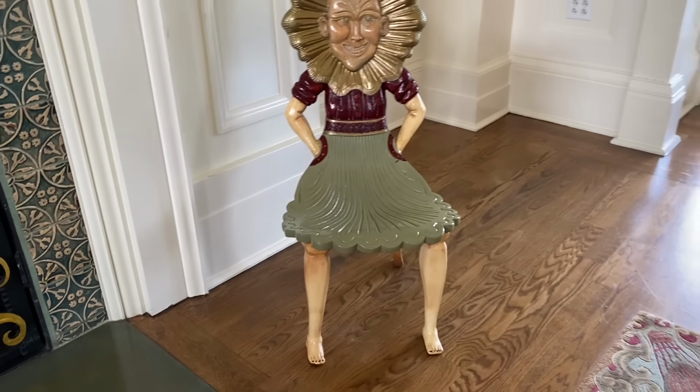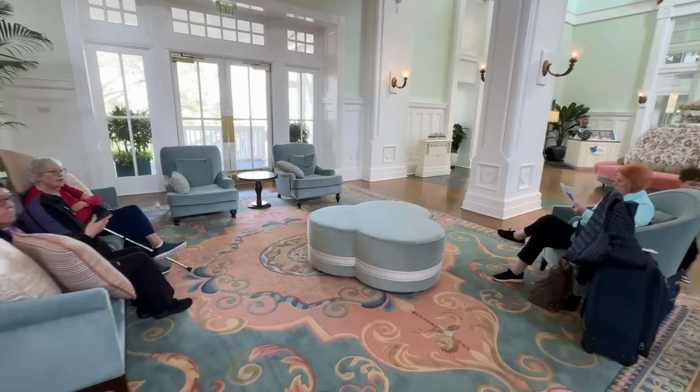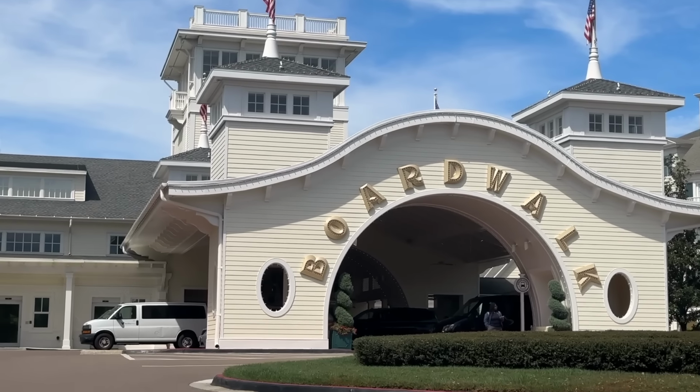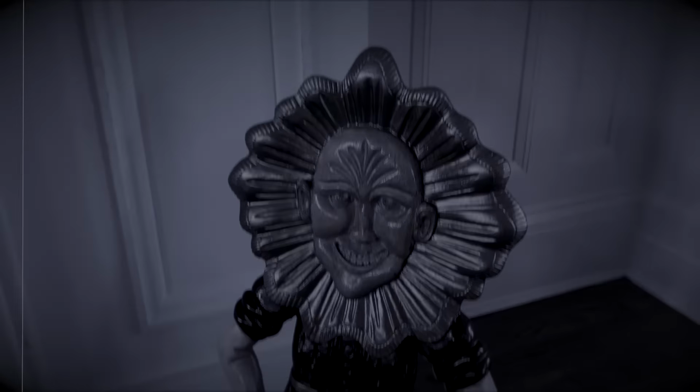They're just terrifying. But oh my gosh, if they ever got rid of them, I would sob. So please keep them, Boardwalk. We love them. We're just scared of them. So while the upgrades at Boardwalk Inn have been many, the nanny chair horrors persist, and we hope they do forever.